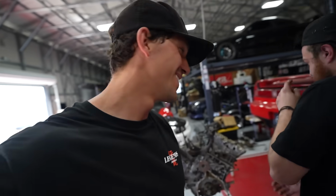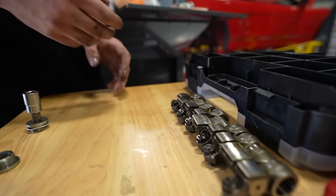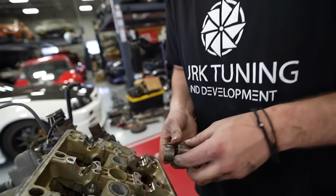Now I'm sure you guys can see why we have Kyle here helping us with this engine. So we're going to remember that these are the intake side, and we'll label these and put them together. So there we are. That's a rocker shaft. All it is. Dope.